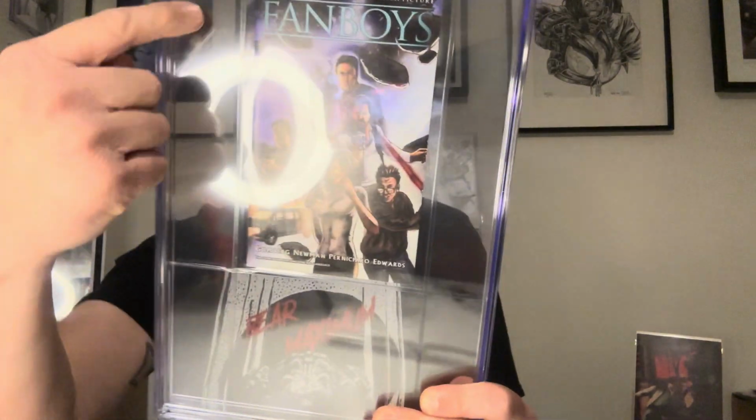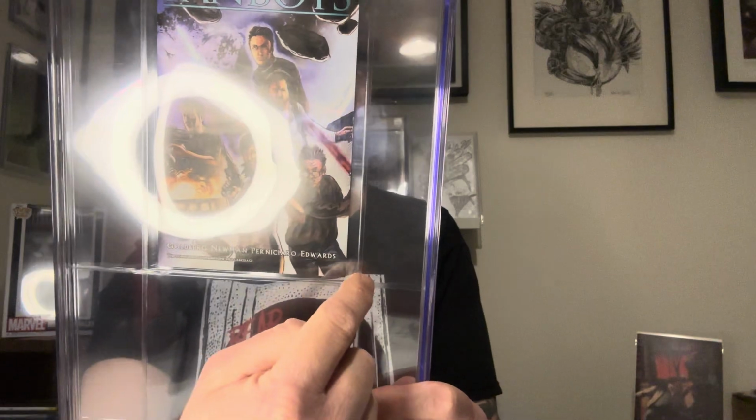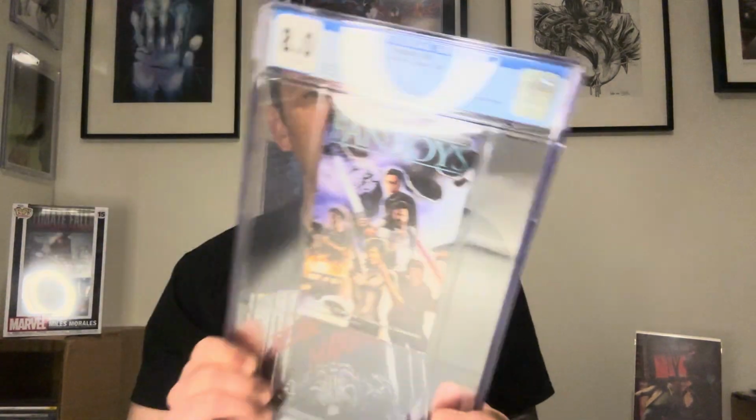Something you don't see too often, but they definitely are around, is that CGC offer grading on smaller books. So I don't know if you can see here, but there's actually a smaller inner well for this type of book. This is Fanboys, based on an Adam Goldberg script and movie. Lots of fun if you haven't seen it and like Star Wars. That's coming at an 8.0, but that again looks super cool.